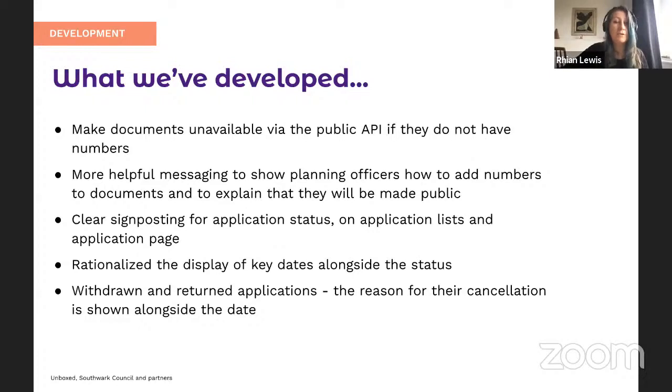And in the spirit of adding clarity to the applications, we've introduced some much clearer signposting so that anyone visiting an application can see immediately what stage of the process it's at and what the key dates are without hunting around in the document. And when I demo this in a minute, I'll show you how this differs for withdrawn and returned applications so that people don't find themselves looking at an application which has been cancelled without immediately seeing this and seeing the reason why.